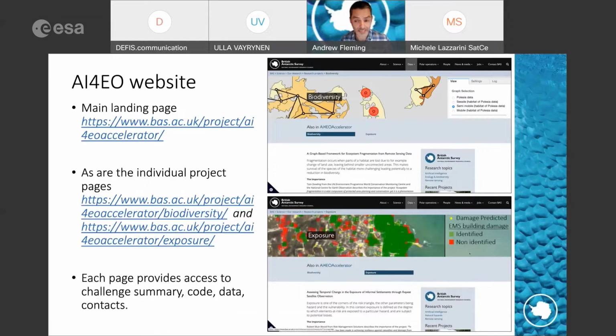But if you're interested in any more detail, then it's all online at these links. There's a main project page, but then a separate page for each one of the two challenges. And it's not just a high-level description. You can access the data used. There's a link to the code and a working example, and everything that would allow you to understand all of it, and contact points back to the people that were involved, if you wish to follow that up.